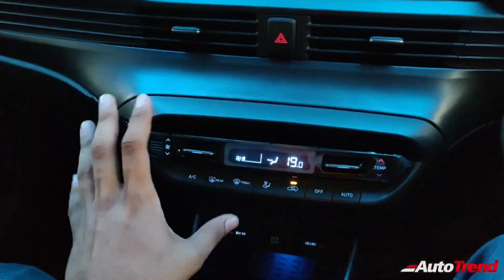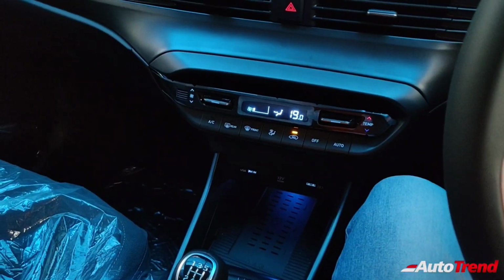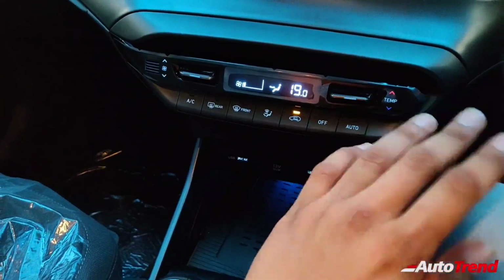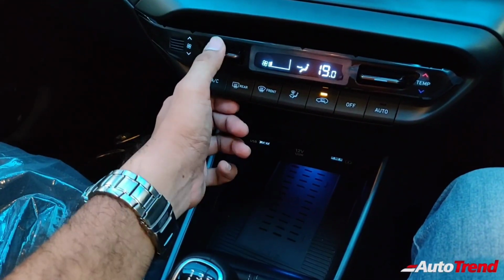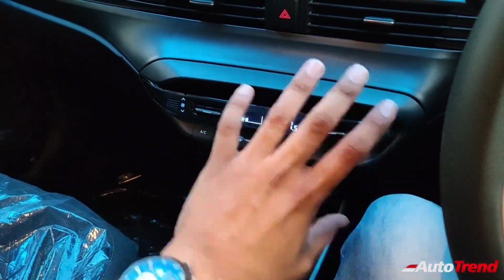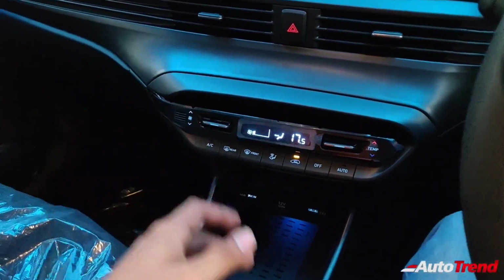Now coming lower down, you have got this brand new console for the automatic climate control, which is again really very cool looking, and it has got a few buttons over here, 7 buttons to be precise. All of them are useful, no dummy buttons over here. And this here is the fan control toggle, and on the right side is the temperature control toggle. So it is a very advanced and cool looking console over here, kind of not seen in this class before. So that is quite nice.